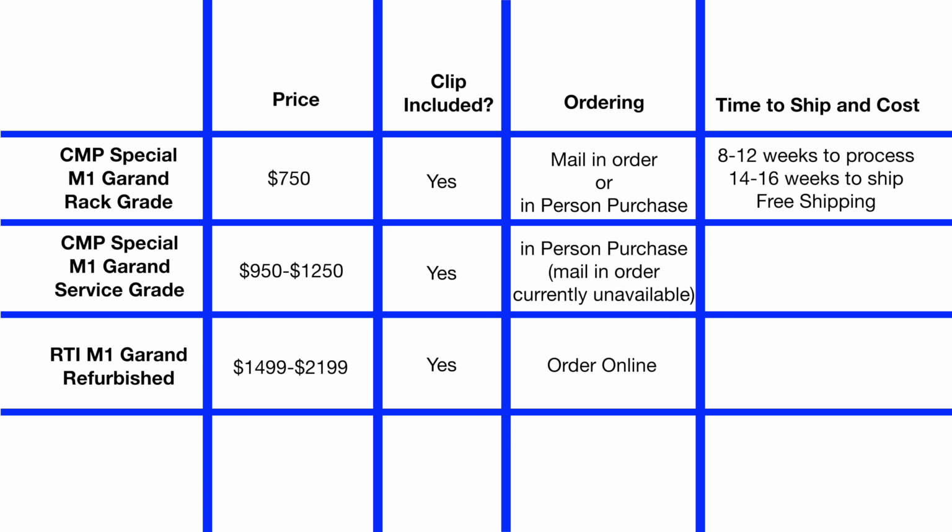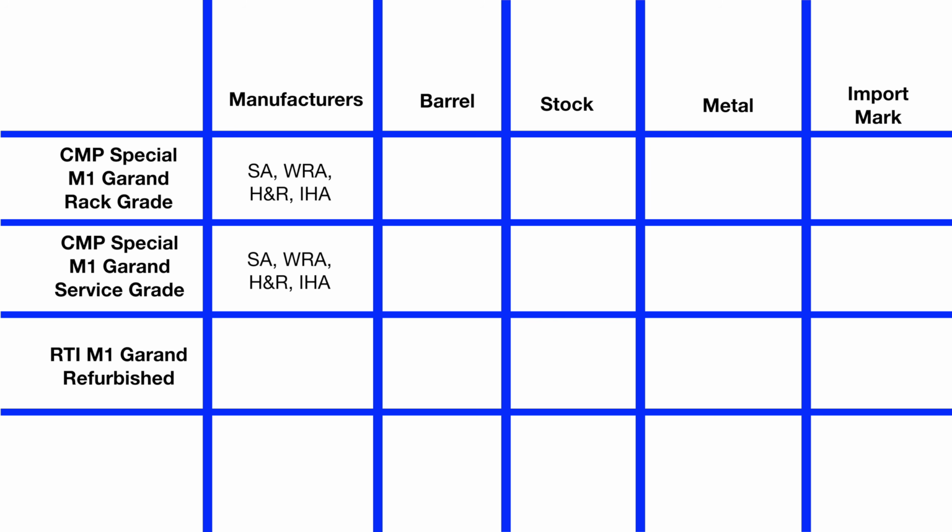The CMP special service grade, you would just go in person, so there's travel time involved to go pick it up. And the RTI M1 Garand, you can order that right from their website. It should take 1 to 2 weeks to deliver. All right, so manufacturers: the CMP is currently offering the Springfield Armory, the Winchester, the H&R, and the International Harvesters. While the RTI is offering the Beretta Roma, the Harrington & Richardson, the Springfield Armory, and the Winchester.